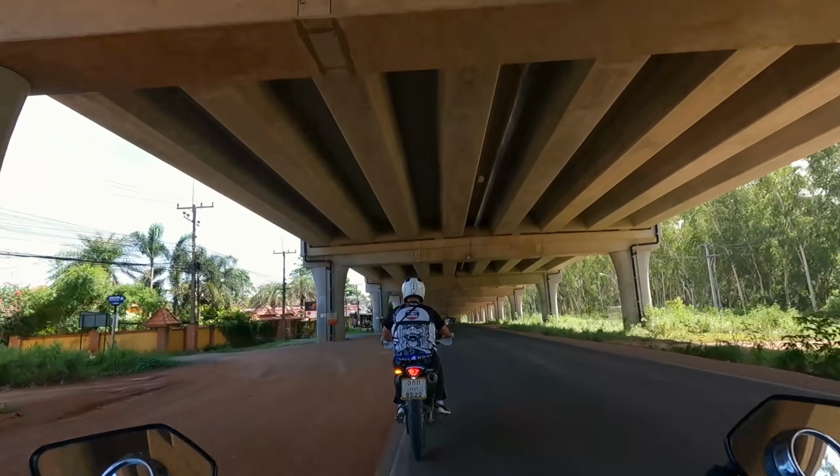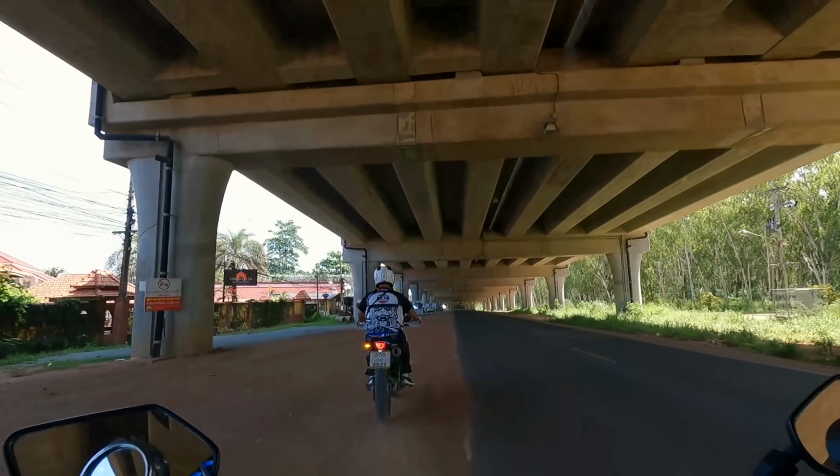But I guess he's got to pay for the software and everything else. So I just think that's a little bit high. But it does work. Definitely feel a difference. Low-end punch, high-end power, some more high-end power as well. So the remapping worked out okay.